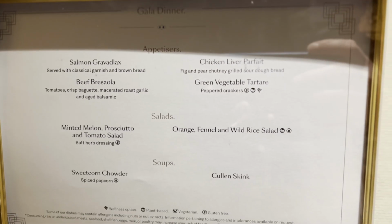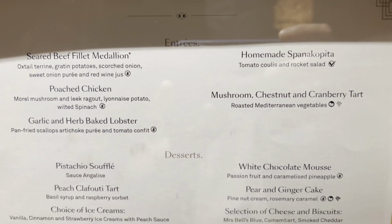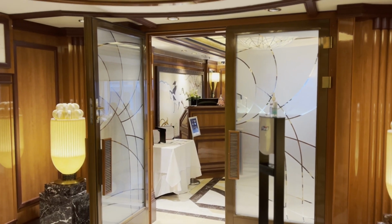So what have we got now? This is the gala dinner. We didn't go in here for the gala. We were just showing people because this particular night was the second night, and I'm sure you'll tell an abbreviated version of the story in a second. But we went into Verandah.